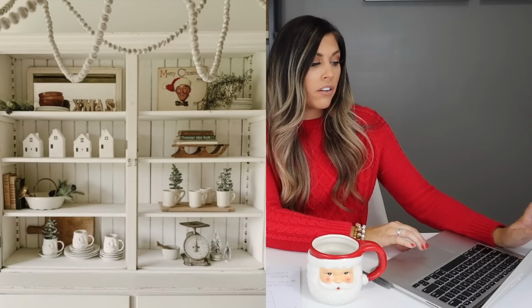First, let's talk about hutches. I found this picture on Pinterest and I fell in love with it. For hutches, I wrote down a couple of ideas you could decorate with. This could also go for shelves. If you have built-ins, you could decorate with these items, so pretty and timeless for Christmas.